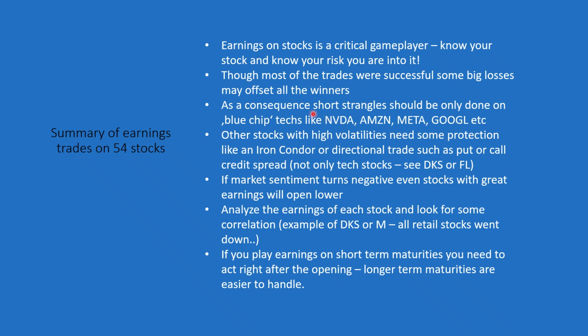Auto stocks with high volatility, well, I need some protection. So next time, if I would do a DKS, I would do an iron condor, knowing that my maximum loss could be maybe $500 or 5 ticks, but not do a short strangle on DKS or Foot Locker, whatever. And what's important, they are not tech stocks. I mean, you would say tech stocks are very highly speculative. Now, it can be retail stocks, it can be everything. This is what we need to be aware of.